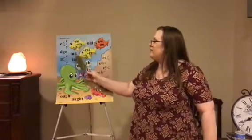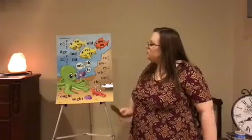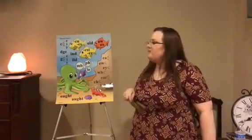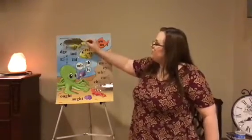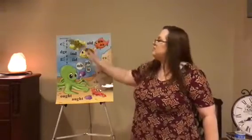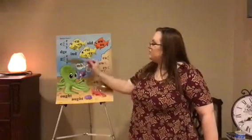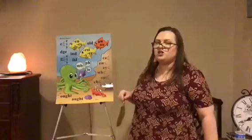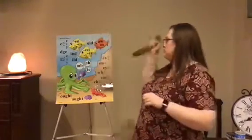I want to bump down to J in fudge. Remember, the DGE special sound is usually followed by a short vowel. All right, so we have this. When a C is followed by an E, I, or Y, the C says S, like S in city. Let's do the G. When a G is followed by an E, I, or Y, the G says J, like J in giant. Okay, I think I got them all.